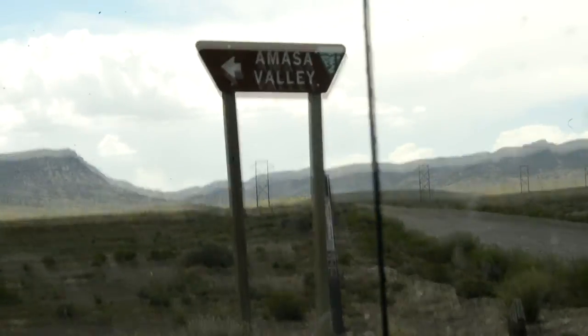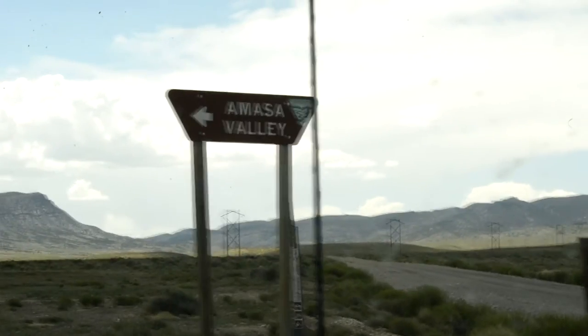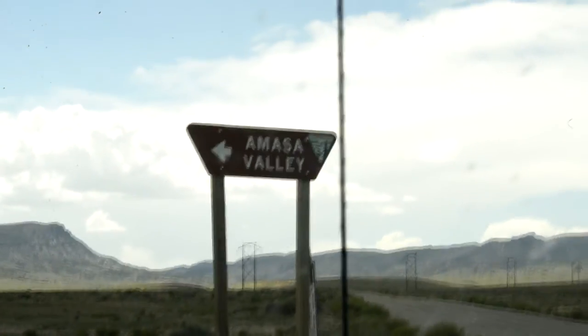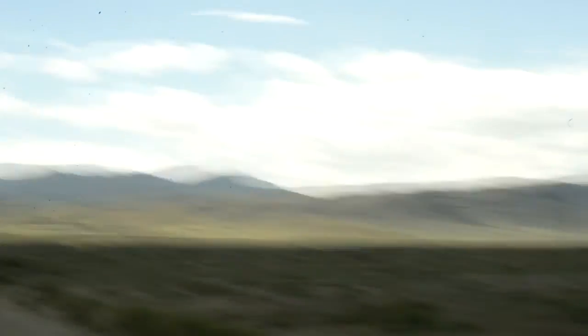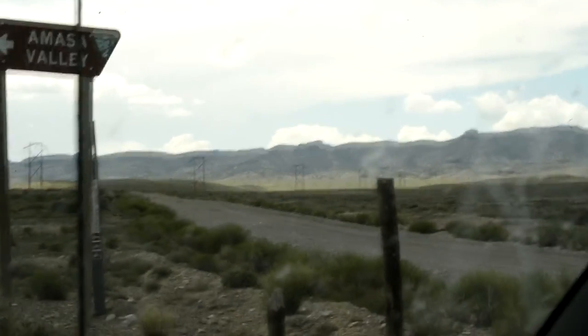So we're going to head towards the Massa Valley. That'll take you again to the gold prospects. The other direction will take you towards Marjum Pass. There is one trilobite area I'm going to try over here first, and then there's another one over by Marjum Pass, which we'll finish up with.